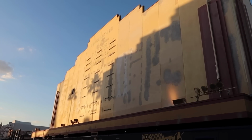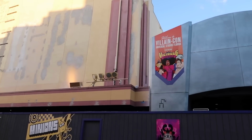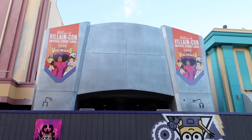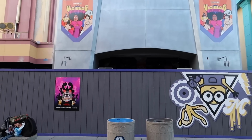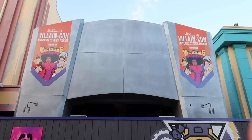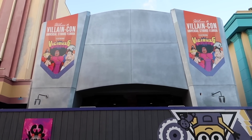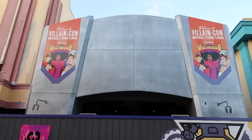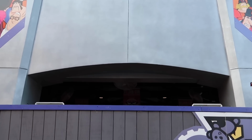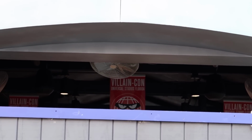Now check this out. I've been showing you the progress all along the way. When Shrek 4D closed, I was here on closing day. And as they have continued to make changes, I've shown you everything. Now recently they put up the poster for the Villain Con Minion Blast, new attraction that's opening here. But even more recently, they've started to add full-on signage, showing you some of the characters we can expect. We can already see into the queue that there's signage up. You can clearly see that from out here on the street. So that is really exciting.